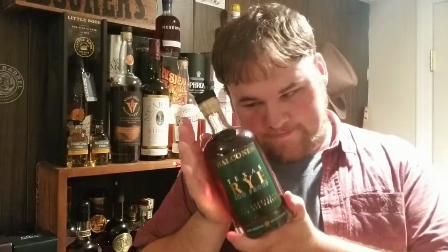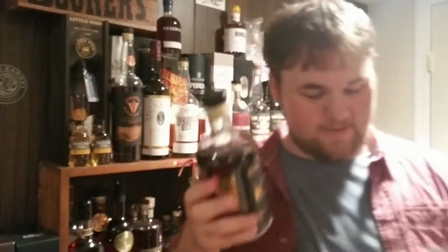Next up, we have Balcones Rye. And we also have Balcones Rye. Now, this is their cask strength edition, as you can see, because it's darker than most coffee. And right over here we have the 100 proof edition.